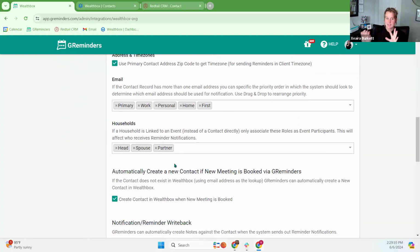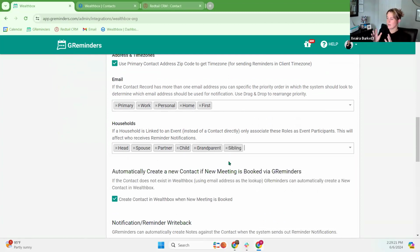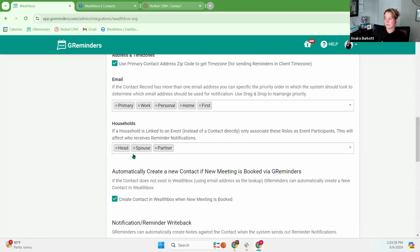For households, I think this is an excellent feature, but by default, it usually has all of these on here. What this means is whenever you're linking households to events instead of contacts, which members of the household need to be linked to that event? I think across the board, head of household, spouse, and maybe partner, because not everybody has a spouse associated with them. Maybe they just have a partner. That way you automatically have your two if you're linking the household to all of your events.